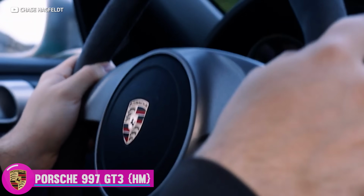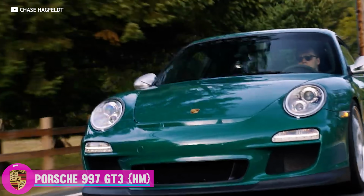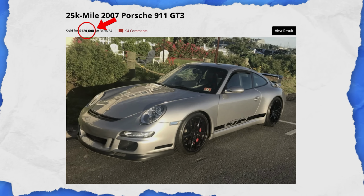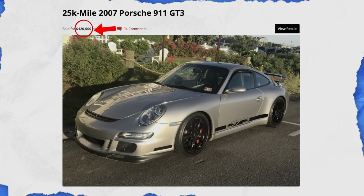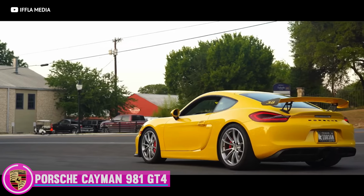Throw in low production numbers, and you've got a car that's getting rarer and more desirable every single day. Prices, they've been rising faster than this thing on the Autobahn. 120K for a Metzger with 25,000 miles? Count me in. The 981 Cayman GT4, straight up masterpiece.